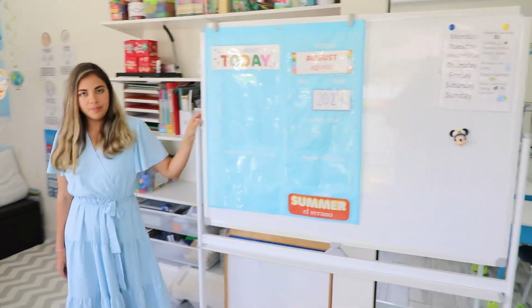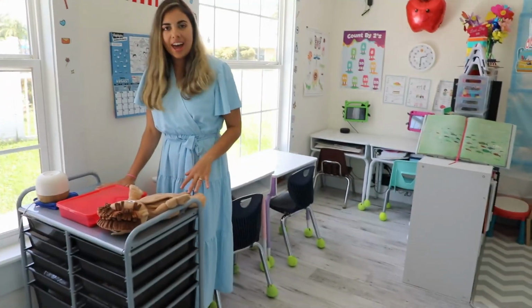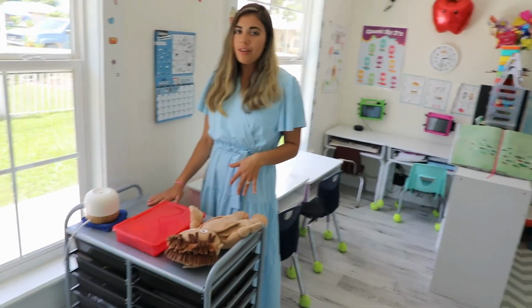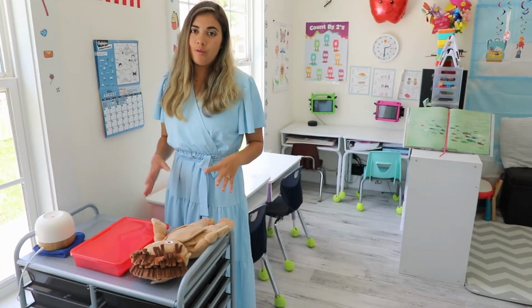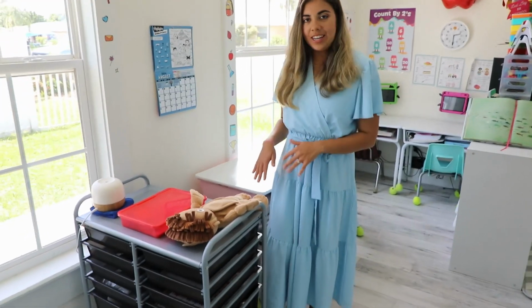And over here I have my little rolling cart. This is where my preschoolers' activities are, and I do have a lot of coloring books or tracing books on the bottom. So this is kind of open and go for the littles, or whenever the older ones are done with their stuff and they want to do something fun, they can find it here.